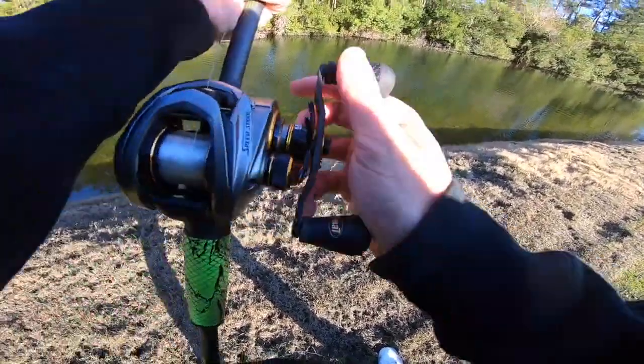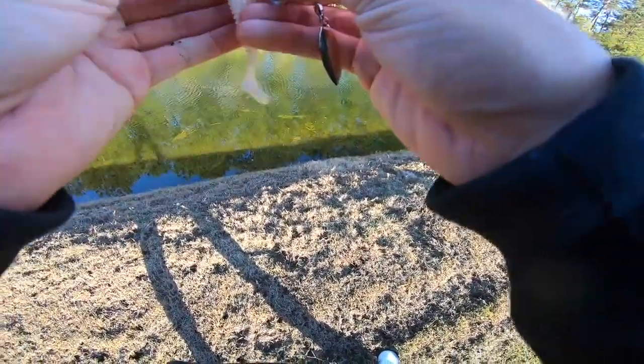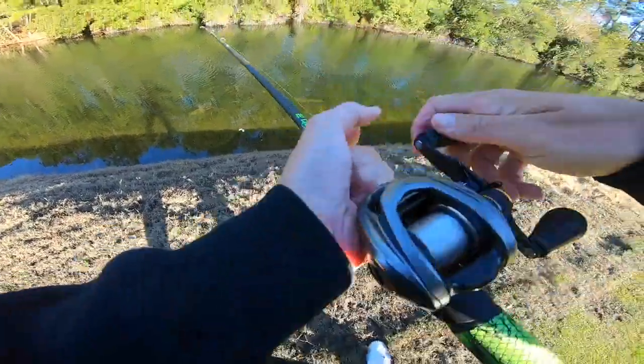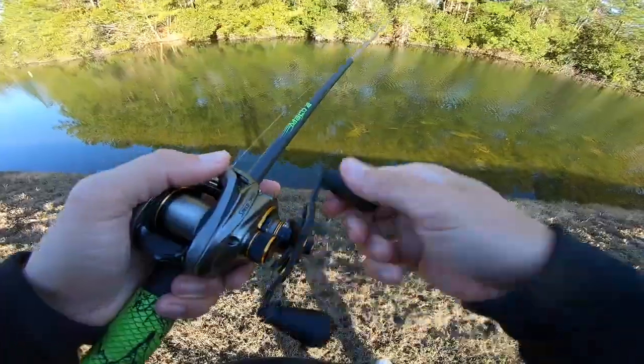That never gets old. Now let's change the swim bait out. By the way, Fletcher is still fishing at that other pond. I was hoping he would come over here, so we could get some double up action, but heck, I will catch him. If he wants to stay over there, that's completely fine.